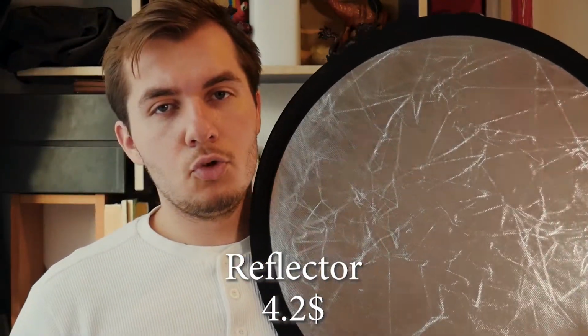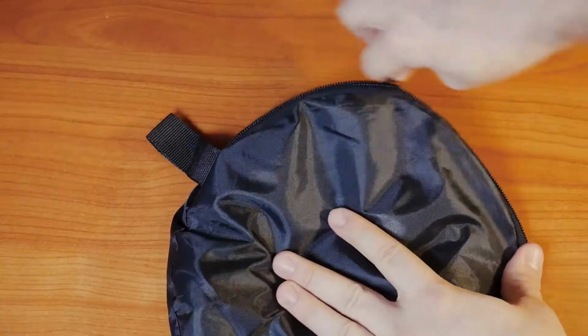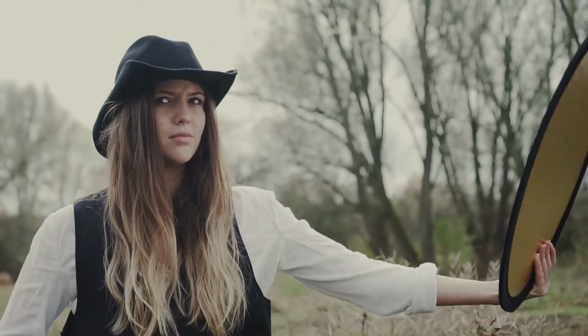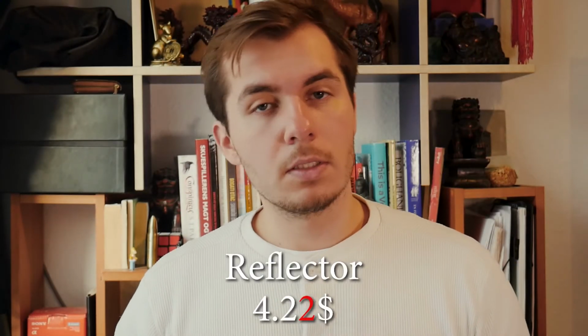If you've seen the Christmas calendar, you're also very familiar with the next item. It is the reflector. This thing came in about $4.2, so it's quite cheap, and I've been quite happy about it because, as you see, I get this pouch. It doesn't take up a lot of space and it actually reflects the light quite well. So far I've been very satisfied with the $4.22 that I spent on it.